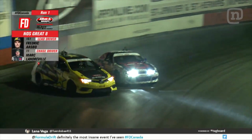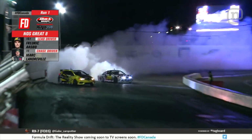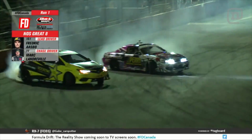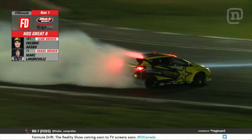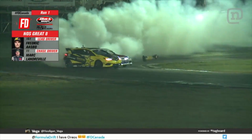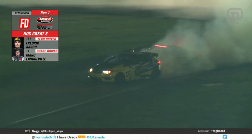Here comes Osbo. Osbo initiates aggressively. The hot hatchback, Landerville, look at that, now turning it up. This is the Landerville we've known, but now look, Osbo pulling away. Wow, flying through the course. Frederick Osbo doesn't seem like he's been watching the rest of the competition because he is just throwing caution to the wind, or that Rockstar Energy drink, Toyota Corolla IM, but Landerville is right there as well.